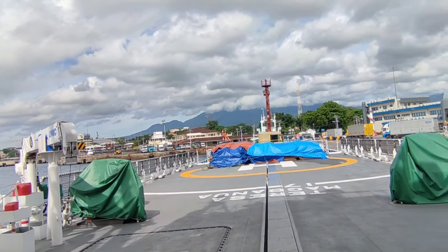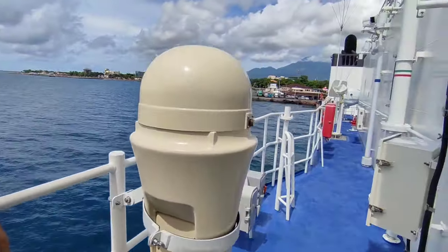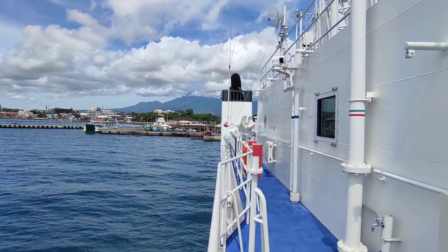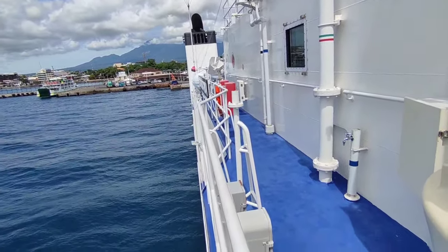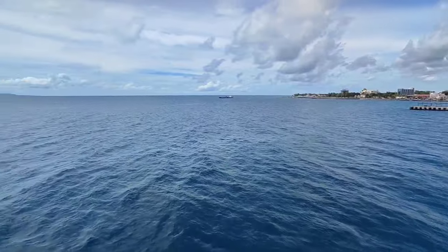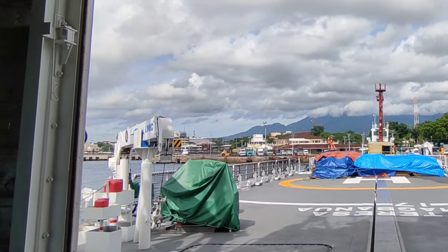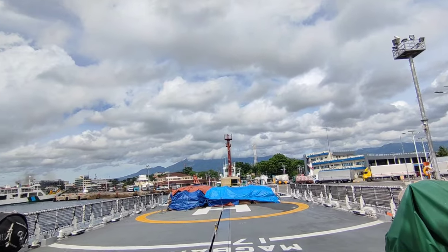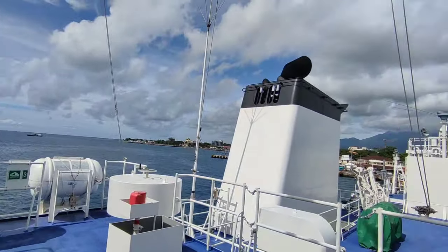Dito sa left. And one of the capabilities ng Batman natin is that we can conduct helicopter refueling operation, or we can have this 7,000 liters of a vehicle gas. So, meron kaming tank specifically for the helicopter refueling. Dito. So, whenever we are on mission and then the helicopter needs to refuel in the middle of the ocean, we can do that.